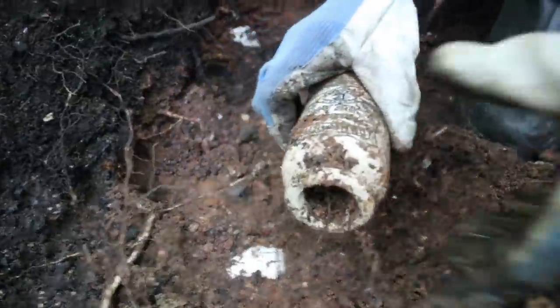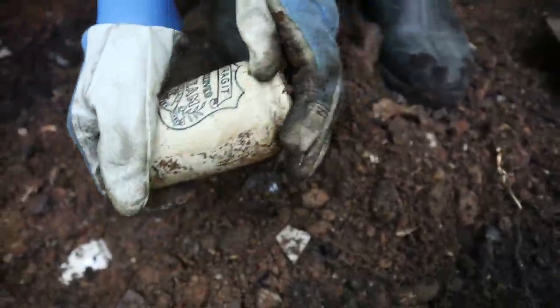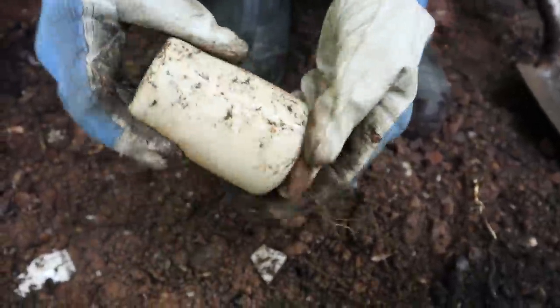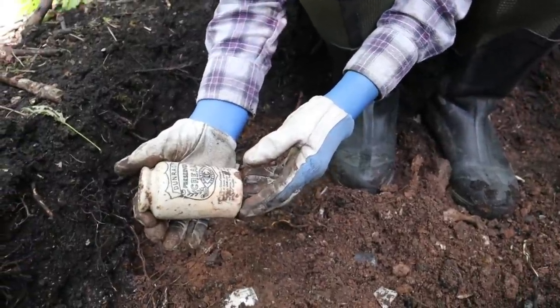Yes, it does! Oh, brilliant! Wow. It's got a little crack in it, but who cares? Oh, yes. What does it say? Look, it's whole. Read it out. It says, Dun Ragget Preserved Cream.